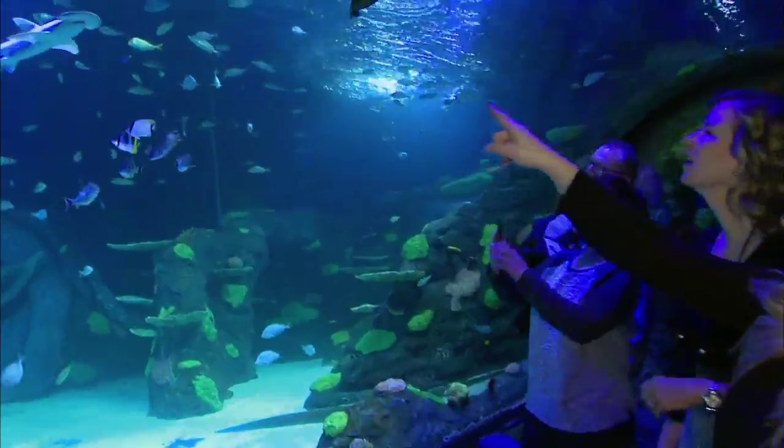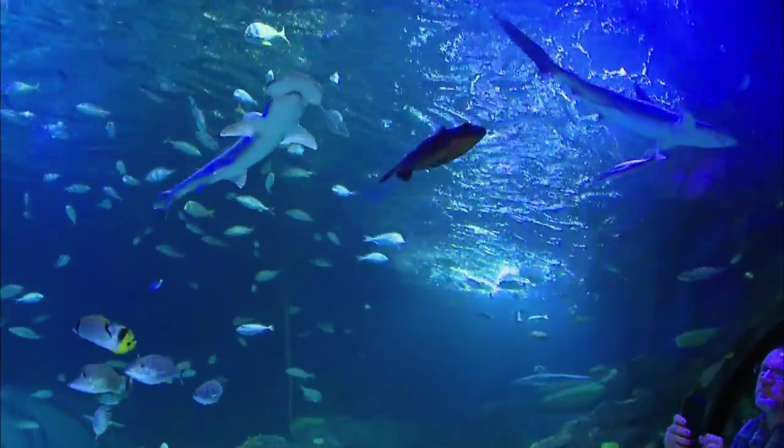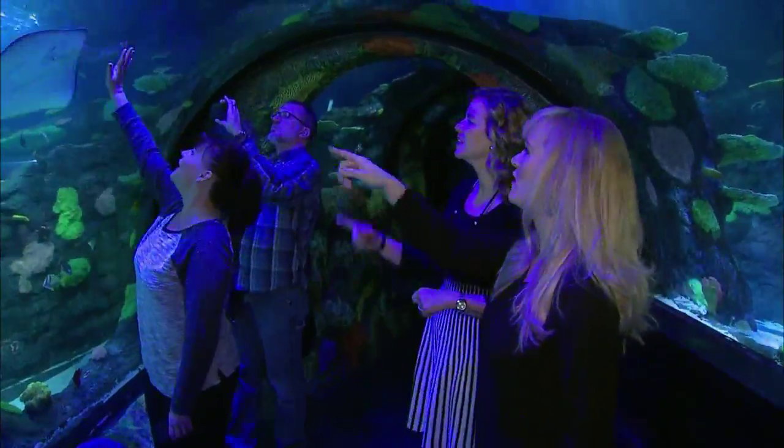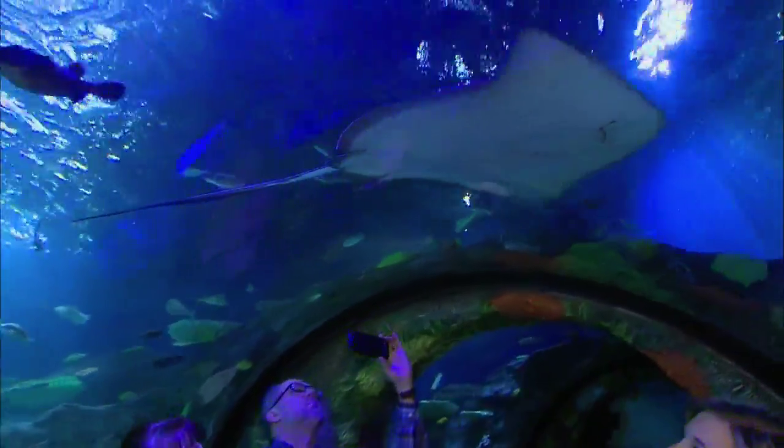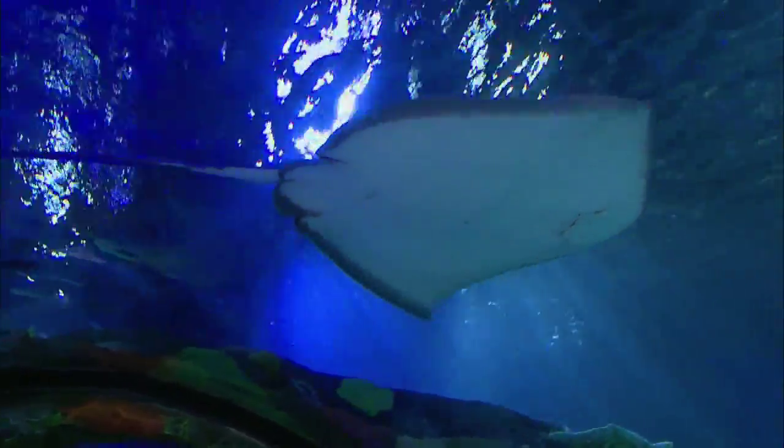Yeah, we do. We have talks and feeds throughout the day as well. Oh my goodness. Yeah, that's one of our southern rays. We have a couple of real big ones, and they'll actually get all the way to about 6 feet across when they're full grown.